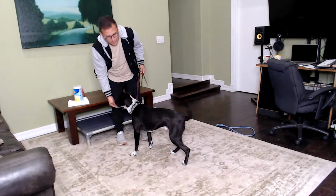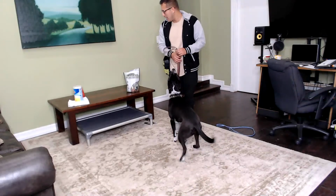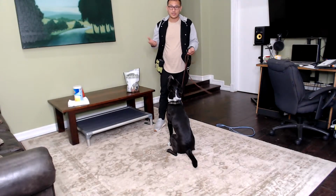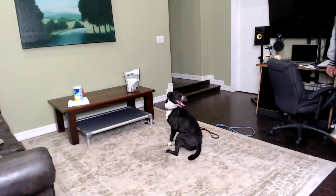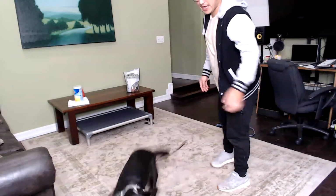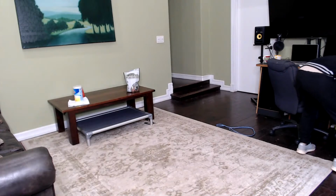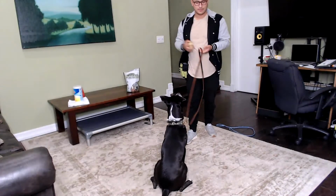Okay, yes, good boy. All right, so you see how that works with food. Let me grab one last thing that's a very common distracting tool, which is the tennis ball, and let's see how he responds to it. Oh my gosh. Oh my goodness. You want that ball? You want that ball? Good boy. Okay. All right, so he obviously likes the tennis ball, right?